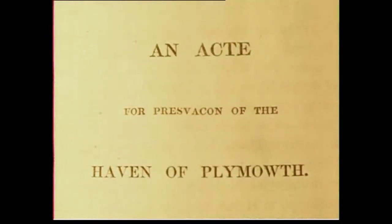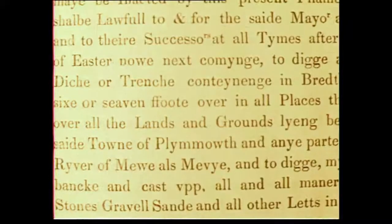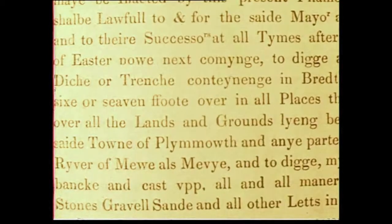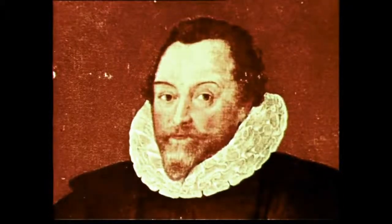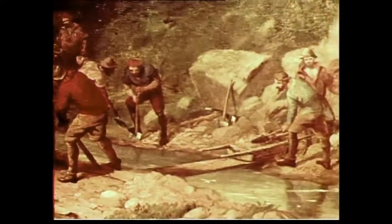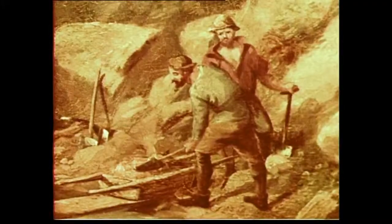And in 1580, an act was passed which authorised the digging of a trench or ditch to bring water from the River Meavy 12 miles away. The work of cutting the ditch, or leat as it is correctly called, was entrusted to Sir Francis Drake, who was paid £200 for its construction. The first sod was cut in December 1590, and in only 4 months the 17 miles of leat was completed.